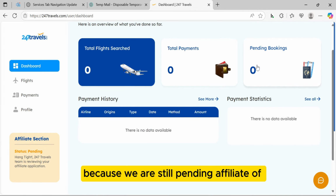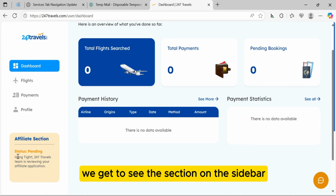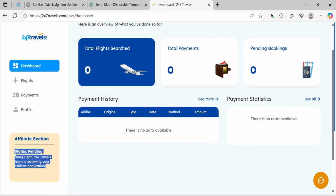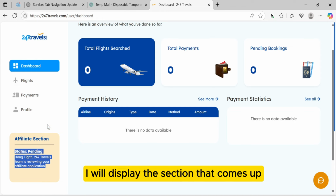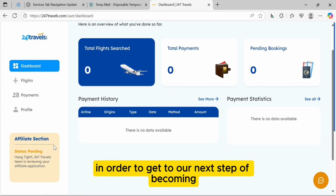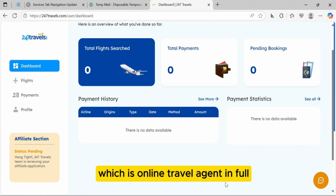Now on my account, because we are still pending affiliates of 247 Travels, we get to see a section on the sidebar informing us of our pending status and that once approved, we'd get to see a different UI here. So now, once approved, I'll display the section that comes up once an affiliate has been approved, in order to get to our next step of becoming an OTA of 247 Travels, which is online travel agents in full.